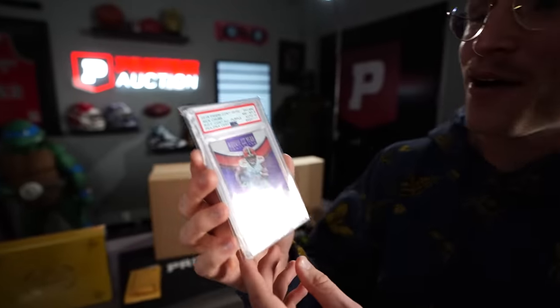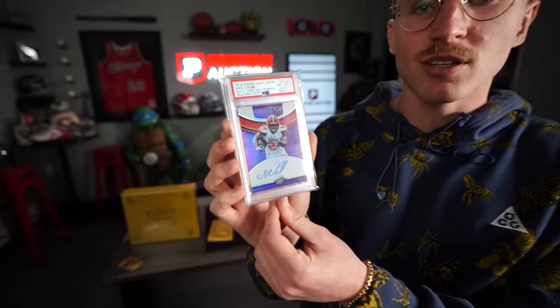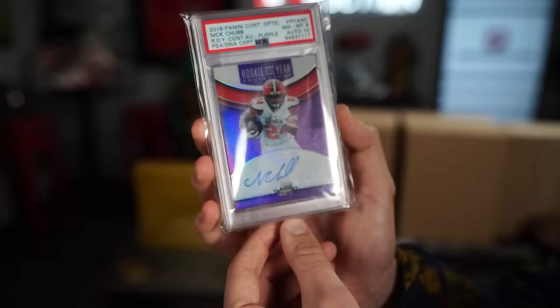Nick Chubb, rookie of the year contender card. 2018, this one's rated an 8, Nick Chubb with the signature. I don't know Optical too well. Some of you guys in the comments, help me with this card. It's so dope though. Let's go, big square box next.